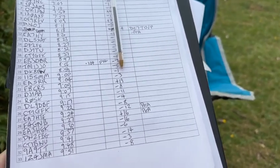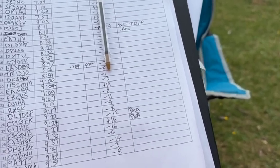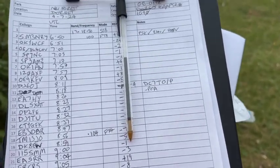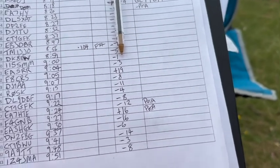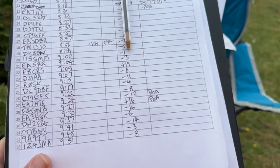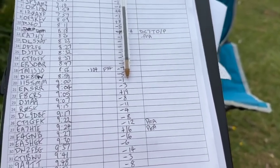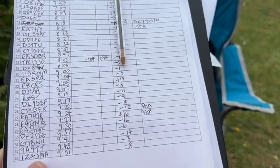But the good news is, I think it's probably a personal best for me. I've made 32 contacts on 17 meters, a mixture of FT8 and FT4. If you see a call sign in here, many thanks for making the contact. Really do appreciate it.